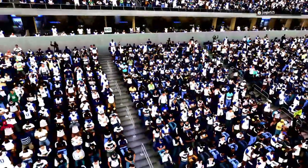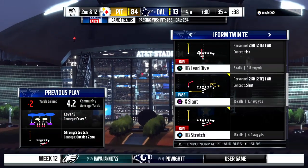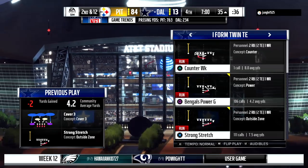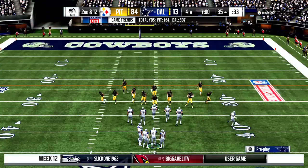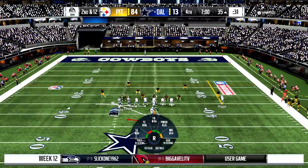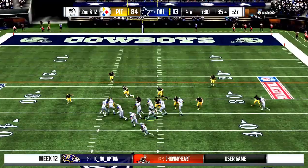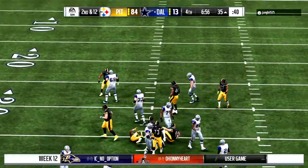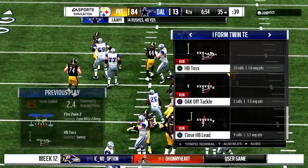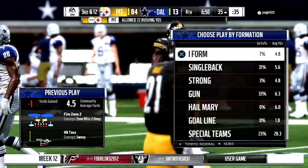And this is a blowout so far as we get set for the 4th quarter. A very one-sided affair. They run again with a J. And he is going to be stopped cold behind the line of scrimmage. It'll go as a loss of a yard, and it'll set up 3rd down.